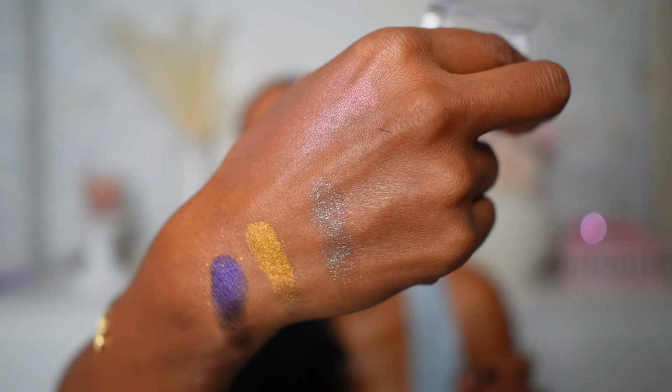One last eye product would be the Urban Decay Moon Dust. I've loved these for literally years. I think I was literally 15 when I got my first one of these, and it came in the little silver container. But again, love these. This one is in the shade Lithium. It's beautiful, super sparkly, very multi-dimensional.